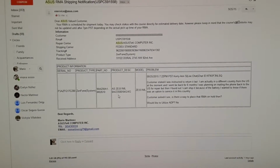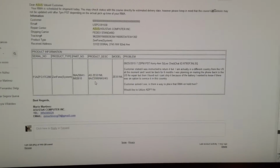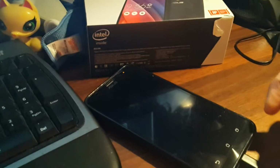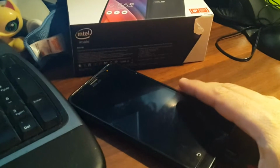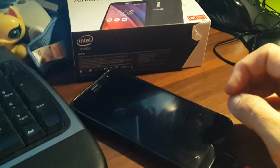And I think this is a common practice with almost every phone right now. So I had to figure out a way to send the phone back since I'm not actually in the States. And that took some ingenuity. I had to find people that would be able to help me out to send this phone back. And they eventually did. It took about a month or so for me to be able to send it back.